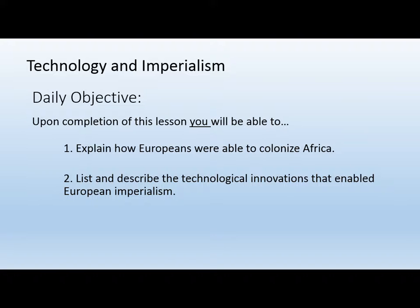So, today we're going to talk about technology and imperialism. We have two daily objectives. Number one, explain how Europeans were able to colonize Africa. And number two, list and describe the technological innovations that enabled European imperialism.